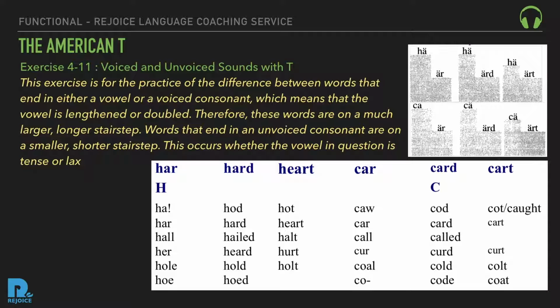Ha, hod, hot. Har, hard, heart. Haul, hauled, halt. Her, heard, hurt. Hole, hold, holt. Hoe, hoed. Ca, cod, cot. Car, card, cart. Call, called. Cur, curd, curt. Coal, cold, colt. Co, code, coat.